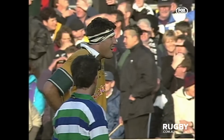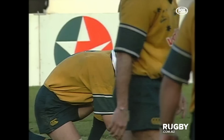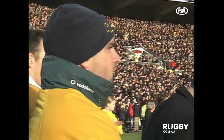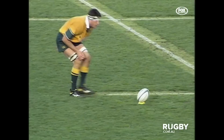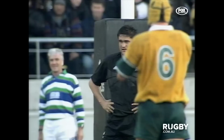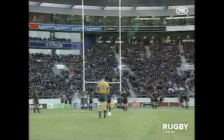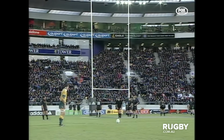How about this for stepping up to the mark? John Eales is going to take the kick himself. Well, he has to because Stirling Mortlock's off the field. And I guess he's the only other recognised goal kicker. Joe Roth, perhaps, on occasions. Well, here it is. The last two lineouts for New Zealand throws were won by Australia. This kick will decide the fate of the Bledisloe Cup.